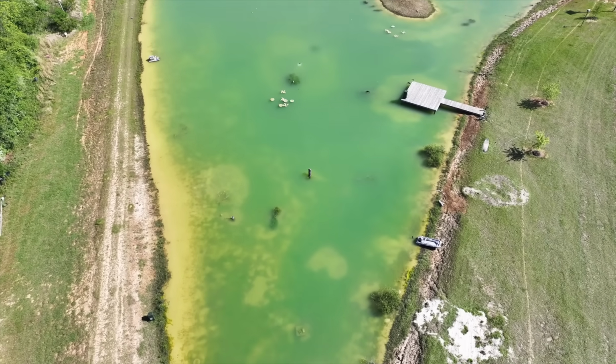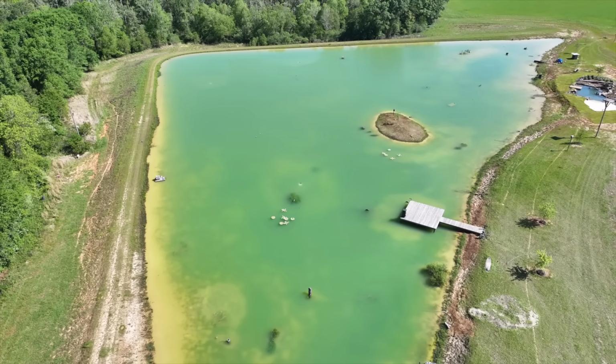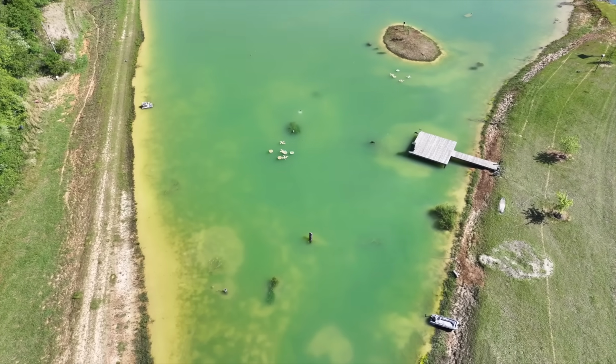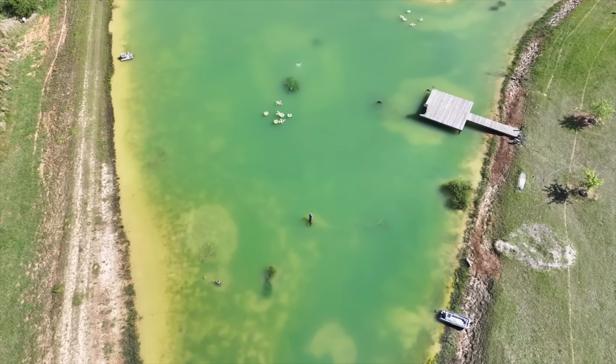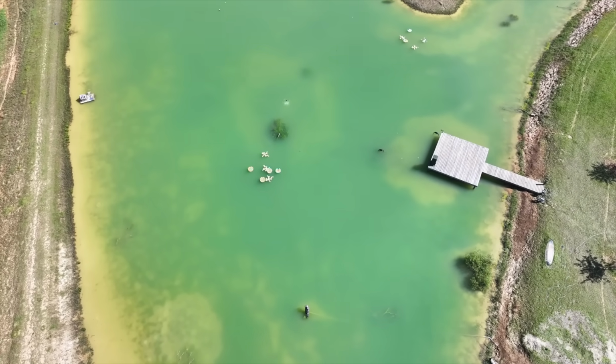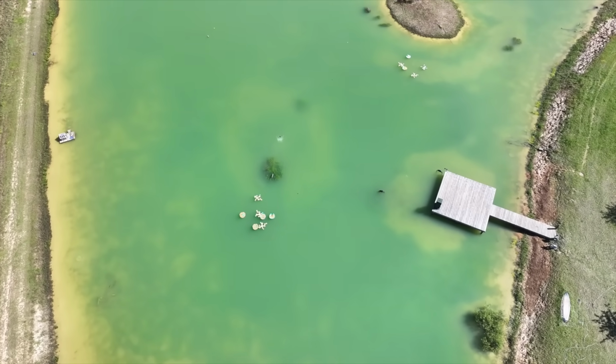So now we're going to take a few steps back and see what caused this. About 4 weeks ago, I was flying the drone around, and if you have clear water in the springtime, you can see all of that algae growing down there on the bottom of the pond. And that filamentous algae can get out of control if you don't take care of it right away.